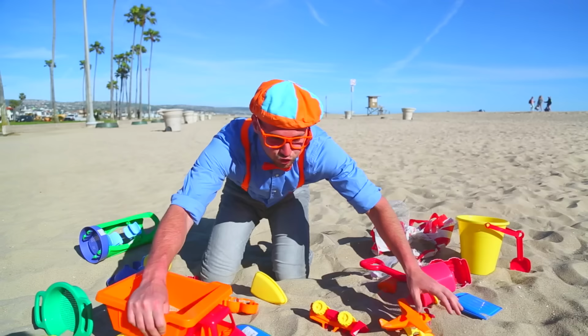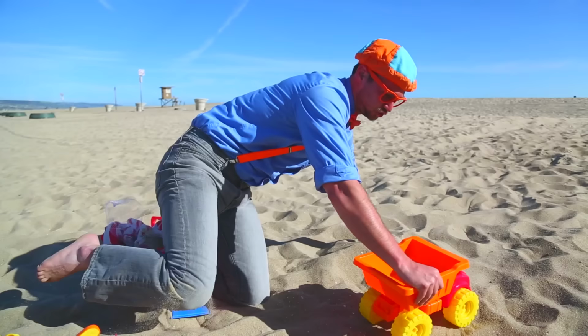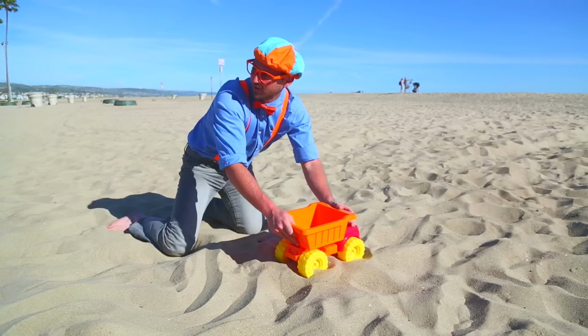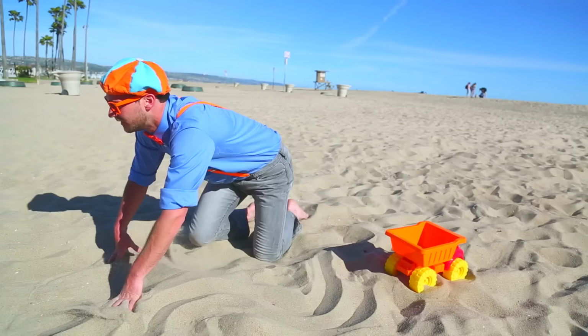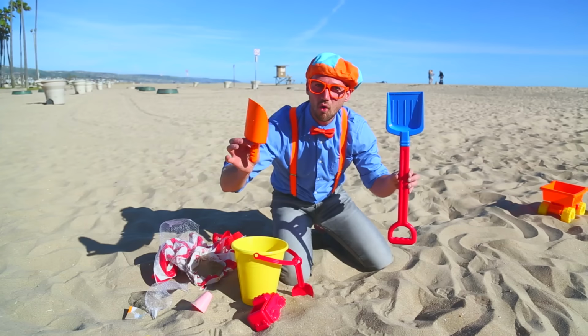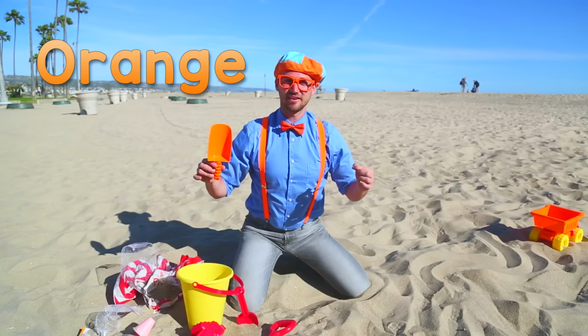Come over here. Okay, let's put the dump truck right here. Okay, and I need a scooper. Come on. Okay, should we use this big shovel? Or this orange hand shovel? Let's use this orange one because it's the color of my suspenders and bow tie.